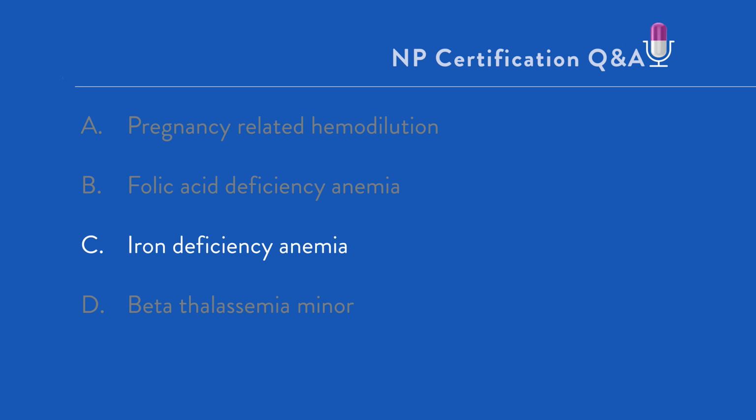And the new cells will be smaller and paler than the old red blood cells because they're even more iron deficient until the anemia is treated. And that's what causes the elevated RDW. Plus, because I just have to say it one more time, common diseases occur commonly. And what's the most common anemia during pregnancy? Iron deficiency. D, beta thalassemia minor.